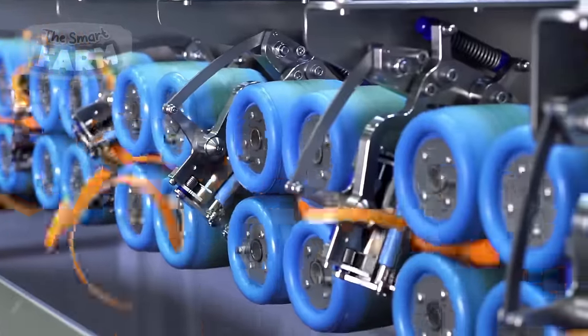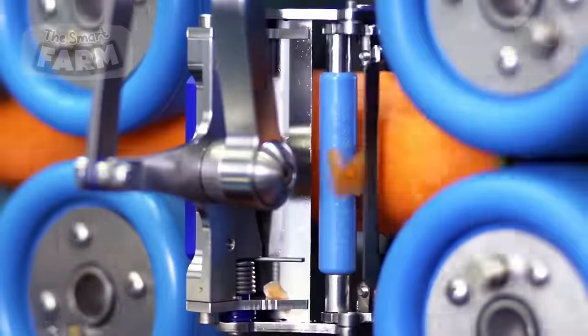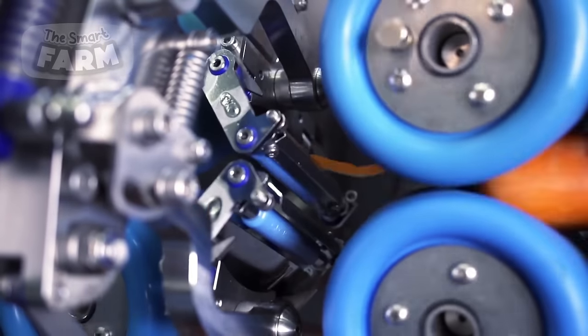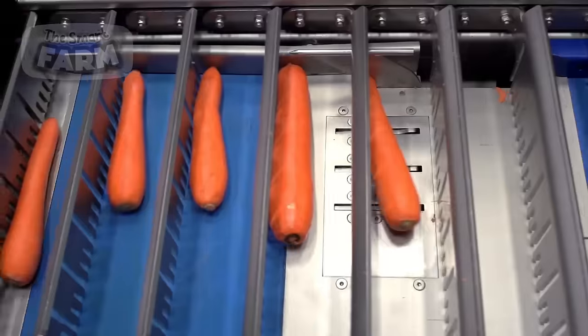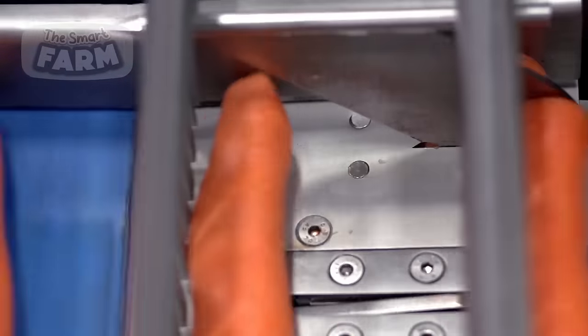Carrot peeling is often achieved using machines that are equipped with rotating abrasive rollers or brushes that effectively remove the outer skin of the carrots. The friction between the rollers, brushes, and the carrots effectively removes the outer skin, leaving behind clean, peeled carrots.